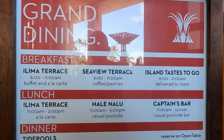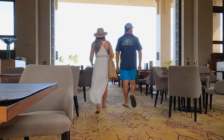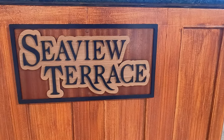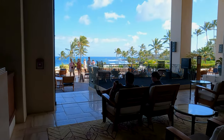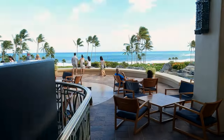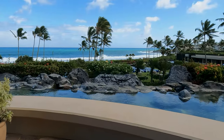Grand Hyatt has one of the best restaurants on the island, but it is not cheap. For breakfast, you got a couple of options. For a light breakfast, coffee and tea, freshly baked pastries and fruits, Sea View Terrace is perfect. Food aside, the restaurant has the best view in the property. It is located across from the lobby, just past the tropical garden.